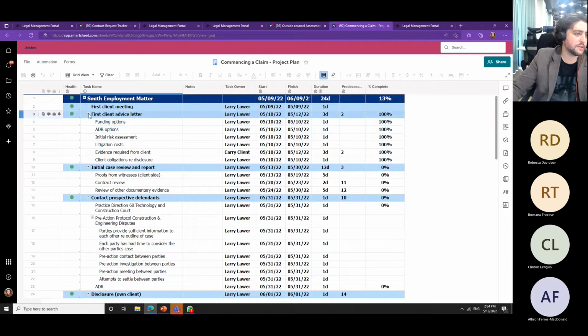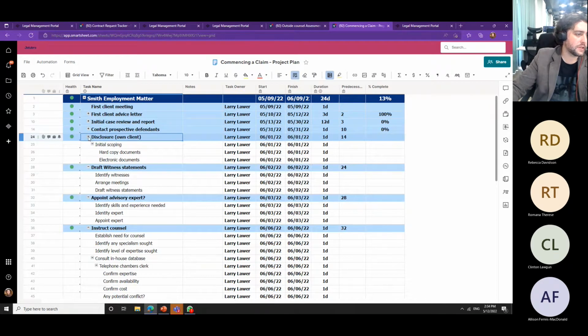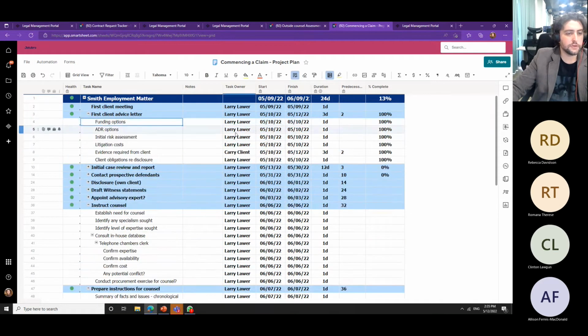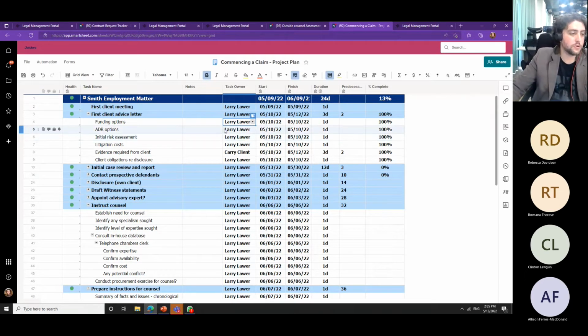And here we have an example of a template that's based on commencing a claim. So what are the steps to it? And as you go through, you can assign individuals to it. Similar to our internal tracker, these types of notifications can go along with it. So when you assign Larry Lawyer the initial risk assessment, Larry can receive a notification.